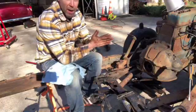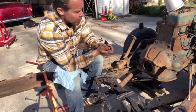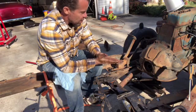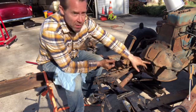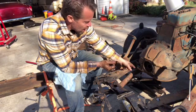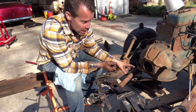Okay, folks, got a lot done today. I'm going to clean my hands while I talk. Got the transmission out, got the drive shaft out. The transmission was a little trickier than I thought. There's not a lot holding it in. There are two bolts on the front of the transmission that come in from the rear, but then you have to take the dust pan off of the back of the bottom of the bell housing.